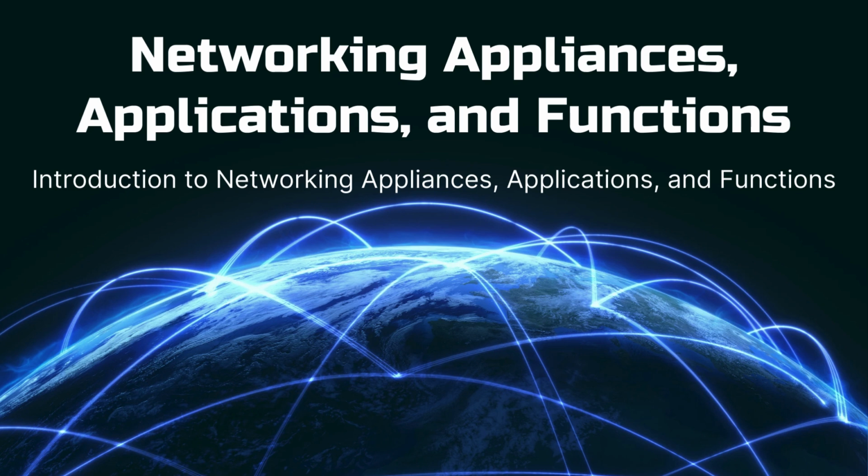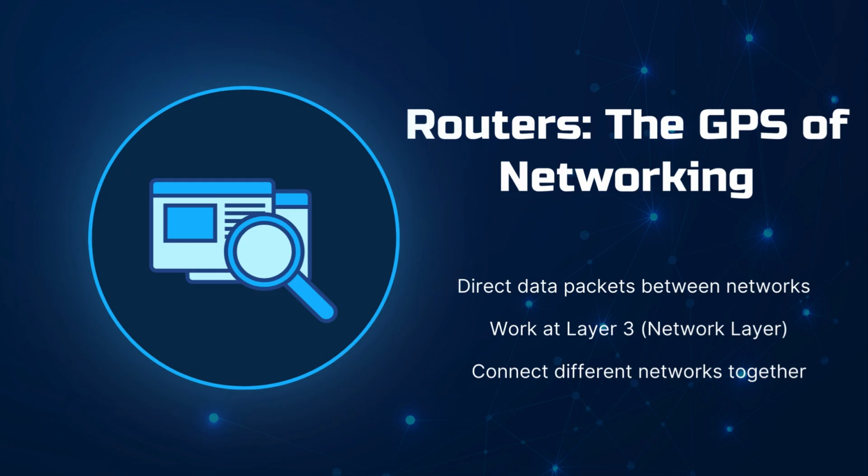Welcome back. Today we're going to talk about some of the unsung heroes of the networking world, the essential parts and systems that keep everything running smoothly. You might think that they're just components under the hood, but they're the engine that powers everything we do online. Let's pop the hood and see how each of these parts keep the network engine running smooth.